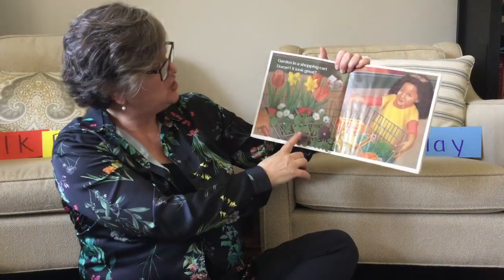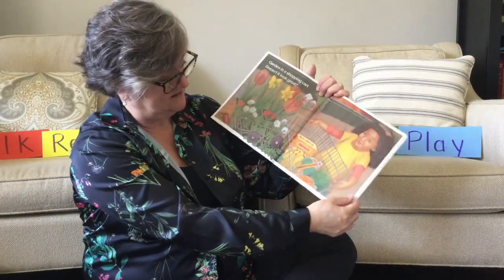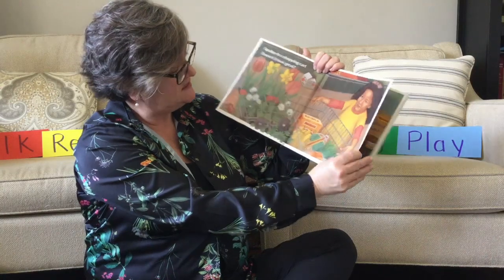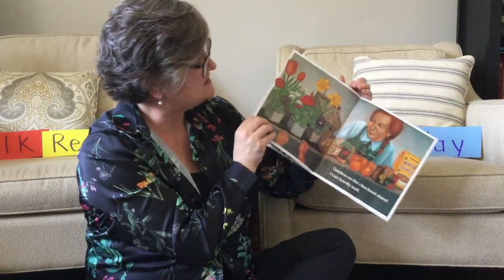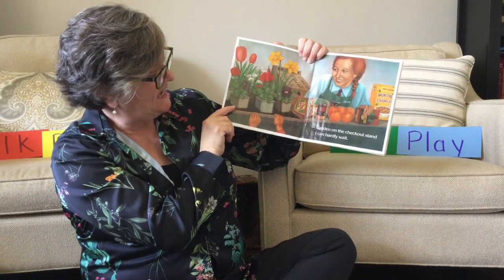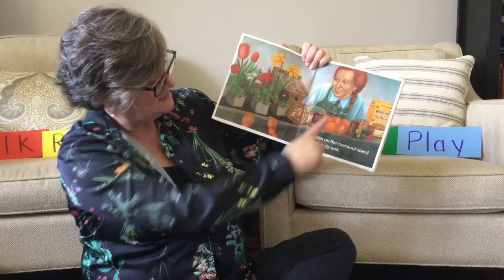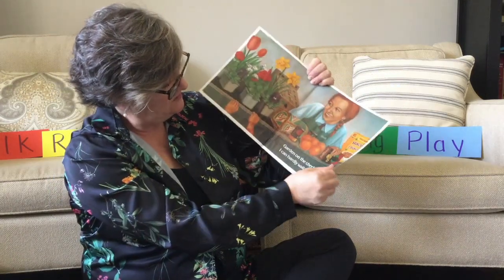Garden in a shopping cart. Doesn't it look great? She went to the store and bought some groceries and some flowers. Garden on the checkout stand. I can hardly wait. That's the cashier. Look, there she is, the little girl.